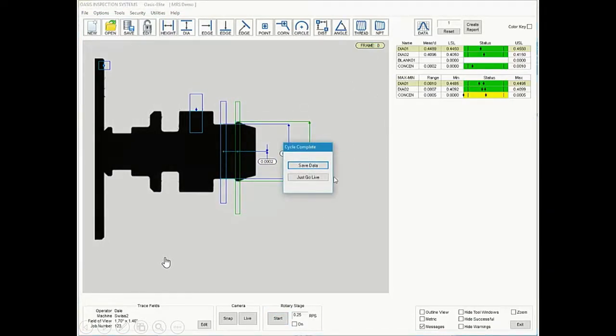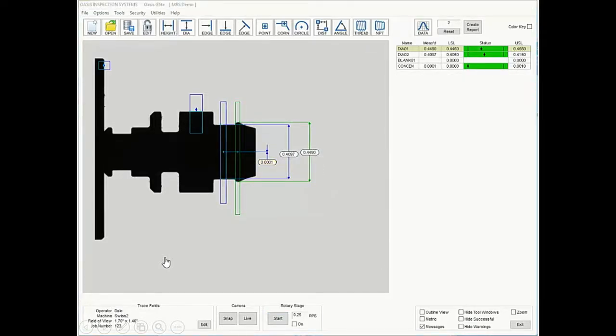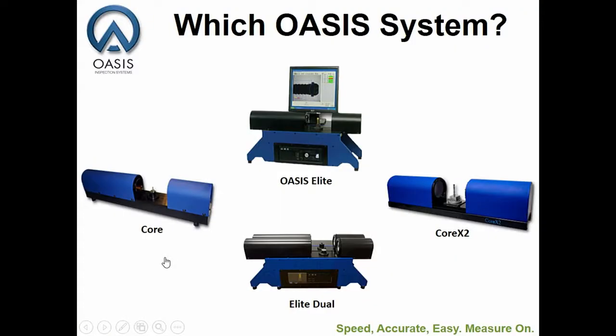Now, we can't call this 3D measurement. It's not 3D, but we certainly can call it 360. And the information that the customer gets back, now instead of having a single diamond representing a single dimension, we're now displaying the min and max. So in terms of a diameter, we're showing the customer the roundness, and again, we're able to show the concentricity between those diameters, which is super useful to our customers, and in particular, the customers that are measuring cylindrical, symmetrical parts.